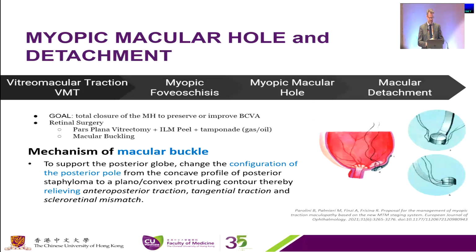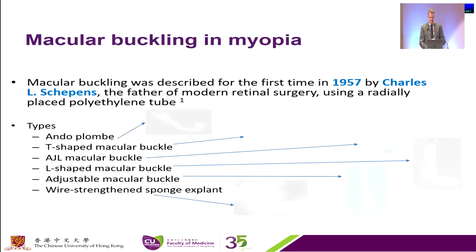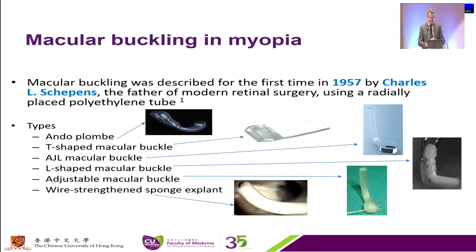And macular buckles have been around for quite some time. There is a poor uptake in the technique, I think, particularly where I'm from in Hong Kong, and now a little resistance, I think, generally towards even the fellows wanting to do buckles. But I persist with this because I think it is a technique that works very well for patients with MTM. And macular buckles are by no means new. They've been around since the late 50s.